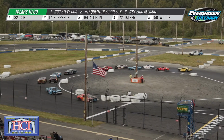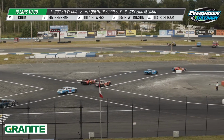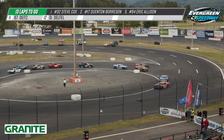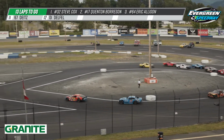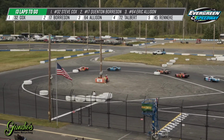Eric Allison is probably working harder than he wants to, trying to get around Mackenzie Dietz, who is a lap car. But just because they're a lap car doesn't mean they have to pull over and let you by. They're going to race you hard just like anyone else, but Eric Allison is trying to complete that pass, and he will. Now he's got his sights set on that bright blue bumper of Quentin Borison, who sits in second.